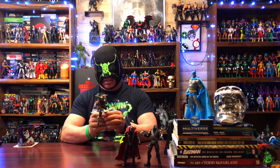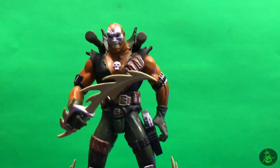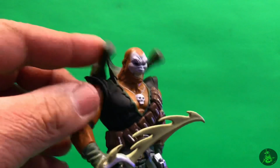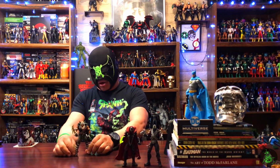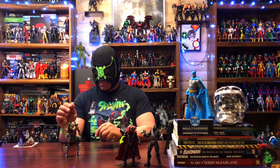Now, coming in at number 9 is McFarlane's version of Chapel. Now, I really love this character. This is actually the guy that turned on Spawn in the comics. Came with some pretty cool accessories. He has these drop down guns on his back. I love that blade. This was a really fun time to be collecting McFarlane when he first made these, like, almost 4 or 5 inch figures. But this is also one of the only ways you could actually get Chapel from McFarlane.